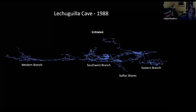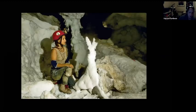During the 50-mile mapping period, we were not camping in the cave. We were not allowed to camp in the cave. And so what we were able to do was take power naps. And so we took a lot of power naps.